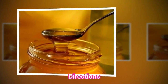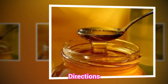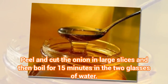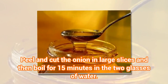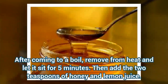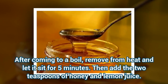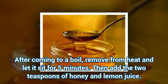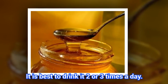Directions. Peel and cut the onion in large slices and then boil for 15 minutes in the 2 glasses of water. After coming to a boil, remove from heat and let it sit for 5 minutes. Then add the 2 teaspoons of honey and lemon juice. It is best to drink it 2 or 3 times a day.